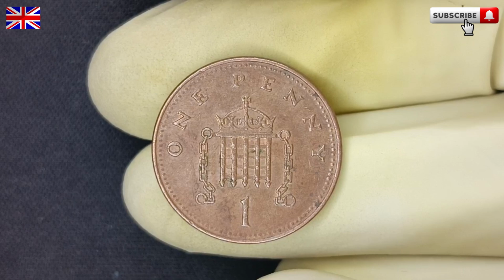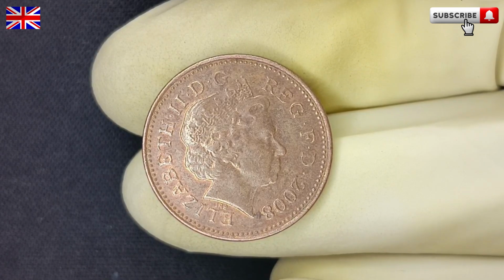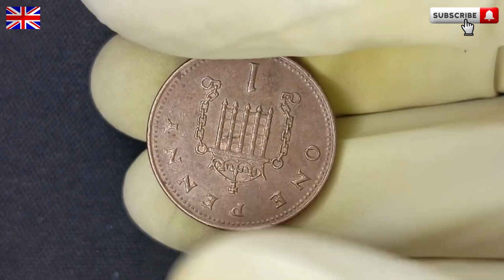So the next time you come across a penny, before you toss it aside or ignore its soft metallic gleam, take a moment. Look closer. Feel the weight of history. Because buried in the smallest things, we sometimes find the greatest value. And in the case of the 2008 Elizabeth II one penny, one tiny coin carries a legacy and a fortune beyond belief.